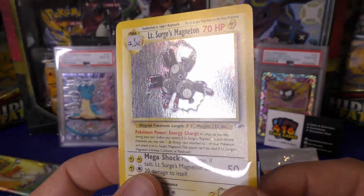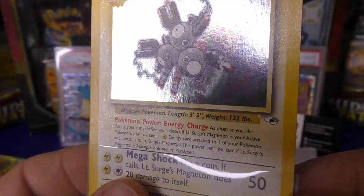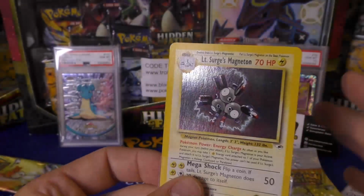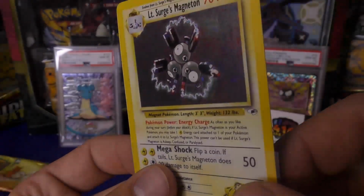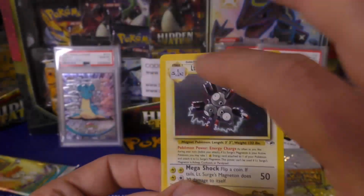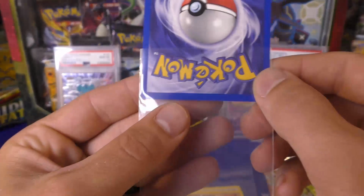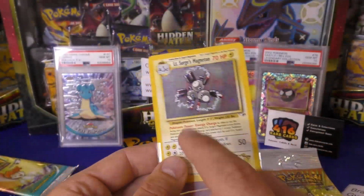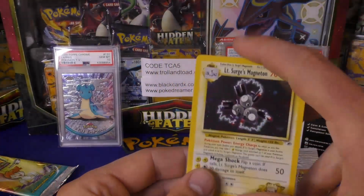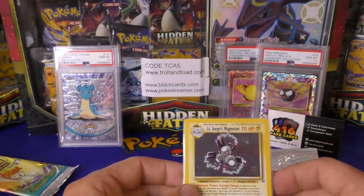And that holo looks clean. Oh wait, nope, there it is. Print line, very bottom. I didn't mean to sound excited about finding a print line, but it was like, wait a minute, I found one. But overall, man, that's still really clean. Let's look at the back. Oh, those edges look good. Wow, that just looked good on the bottom too, man. That's a really strong 9. A grader might actually miss that print line because it doesn't really detract. That's in really good shape.